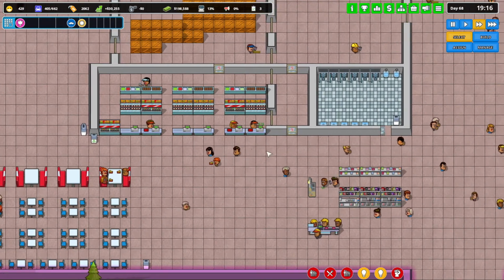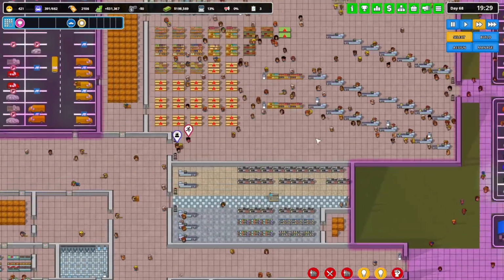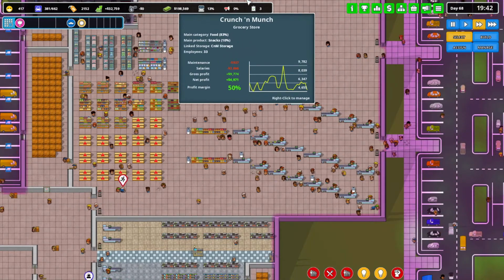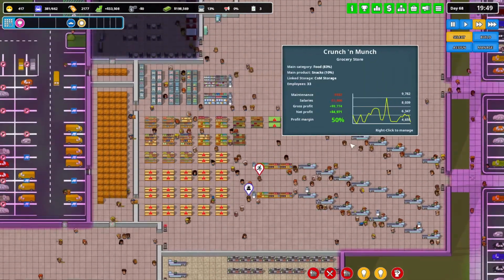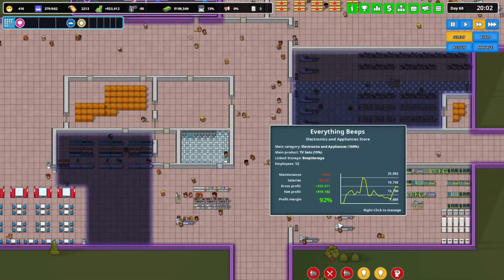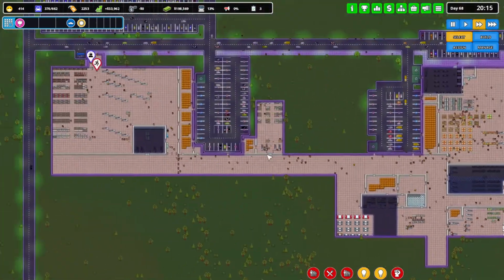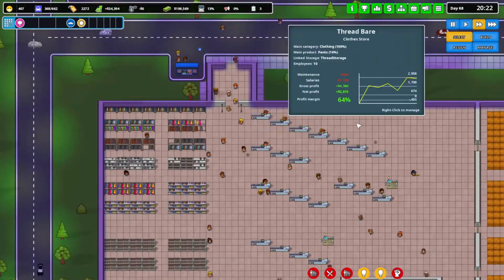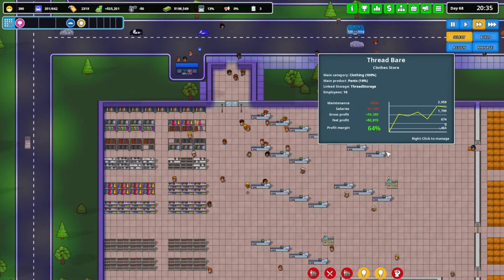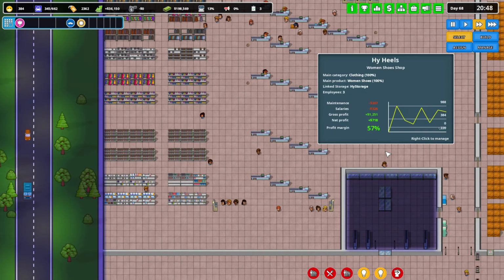I don't see any big lines here. I did unlock fine dining, so that's one thing that we can tackle. Wow, look at all the people trying to steal stuff. Crazy. So rather than have these closed down, they are going to be open all day.